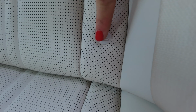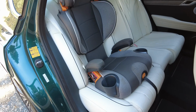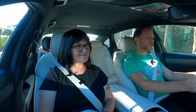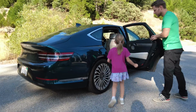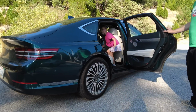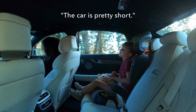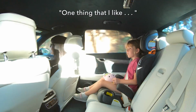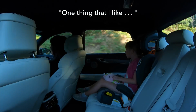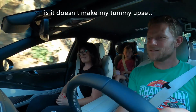The latch points are exposed. They were a little hard to wedge into the seat, but overall fairly simple. Yeah, again, it's the kind of thing you do once when you buy a car, but many times if you review cars. Yes. Kiddo, how is it getting in and out of this car? It was easy. The car's pretty short. How do you feel riding in this car? I like it, and one thing that I like is it doesn't make my tummy upset. Really? Even when I do this?